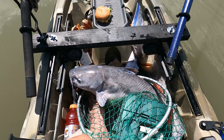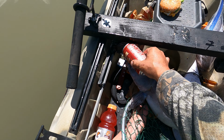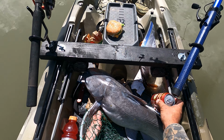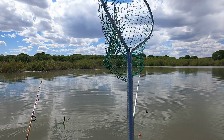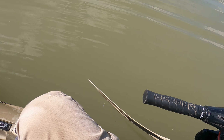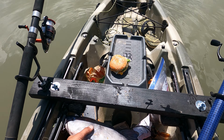Look at this. I don't have a measuring stick or anything, but I do have a soda can. So he's 1, 2, 3, 4, 5, 6. 6 soda cans big. I'm glad I brought my net. That was smart. Wow, guys. Look at that.